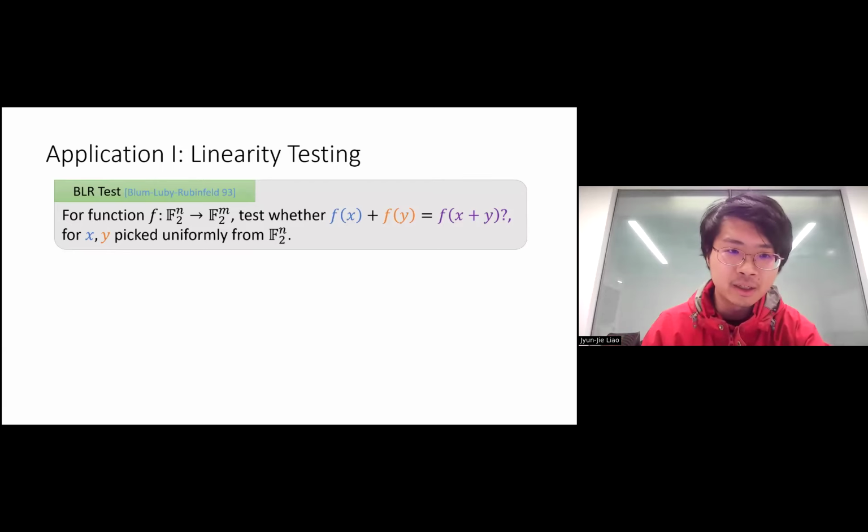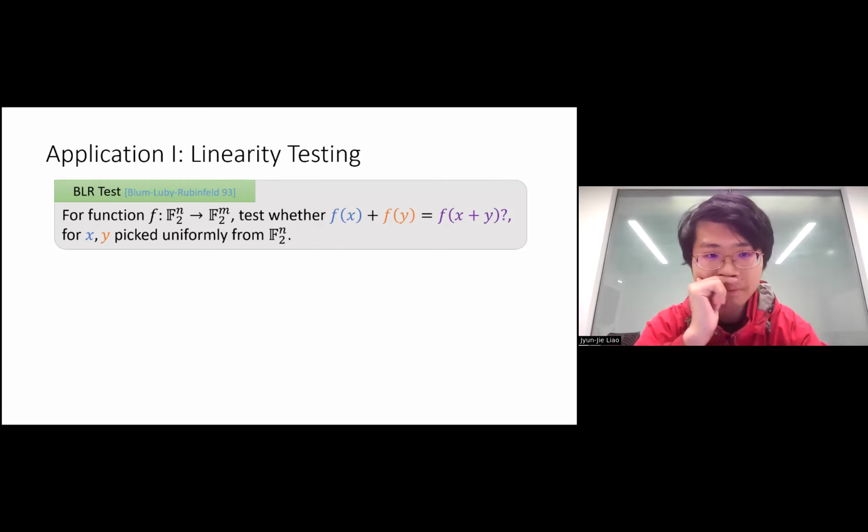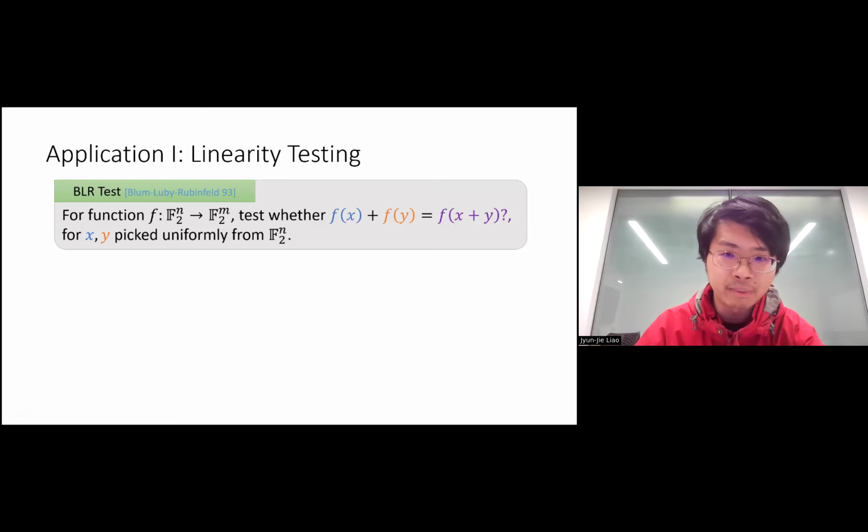There's a classic BLR test which says that if we want to check whether a function f is actually a linear map, then we can randomly sample a point x and independently sample another point y, and then check whether f(x) plus f(y) equals f(x plus y). For this test, we only need to make 3 queries. And it's pretty obvious that for any linear map, it will pass this test with 100% probability.